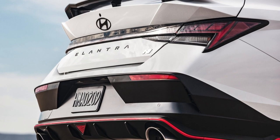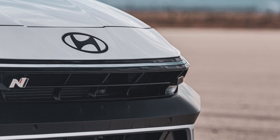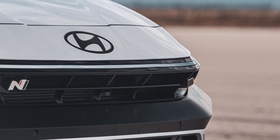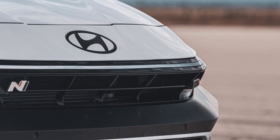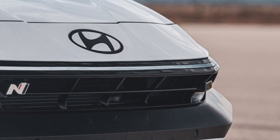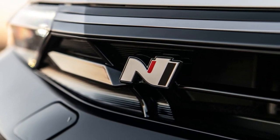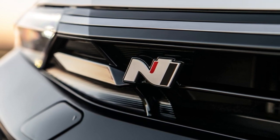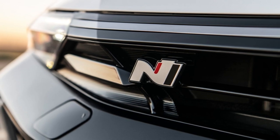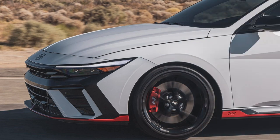Externally, the 2024 Elantra N adopts a motorsports-inspired look with enhanced black trim, a dynamic bumper design, and revised headlamps. N-specific red trim accents on the front and rear bumpers, as well as side sill moldings, contribute to a distinctive high-performance appearance. The black anodized emblem featuring the new identity of the N brand further emphasizes the sporty image of this exhilarating model.